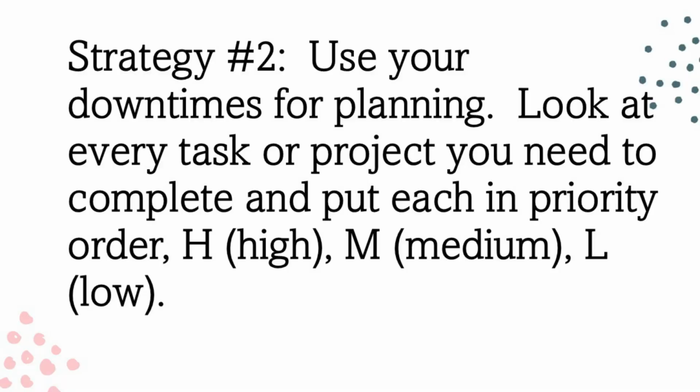Because you know the next day or the day after that, there's going to be that time again when it's going to be slammed and it's going to be really difficult. So the downtime must be used to get ahead. Number 2, use that time for planning. So say, okay, of all the things I need to do, I have 14 things on my list. What are the priorities? What are the things I need to do? What are the deadlines? So use that time for planning.